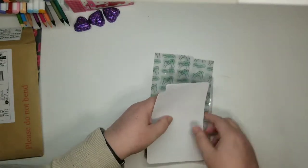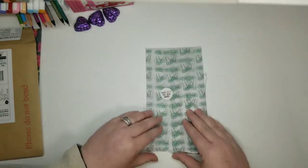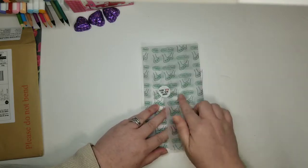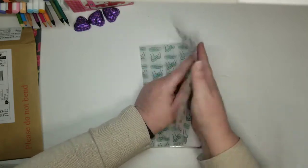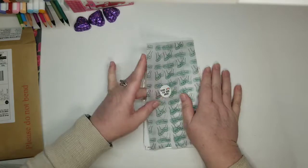This was packaged really beautifully when I first got it, guys. It was packaged like this. It had this little seal, really beautiful vellum with her logo on it. That's the word. This is really cute paper. I will definitely be using it in my planners for memory keeping.